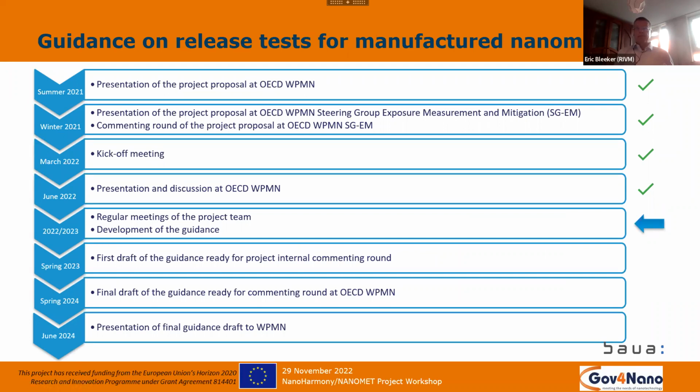Then briefly again on the timeline, the project proposal was first presented in the summer of 2021, and then regular meetings took place. There was some further keeping WPMN posted on the progress, and by now, well, probably early next year, the actual development of the guidance will start, and then having a first draft ready in the spring, and then a year later, a final draft, and then it should be finalized by June 2024.